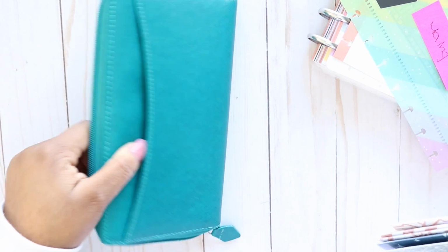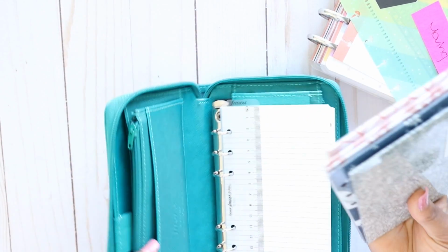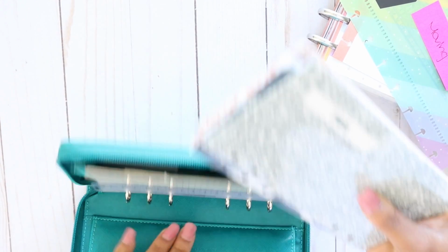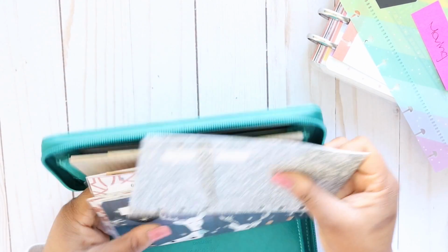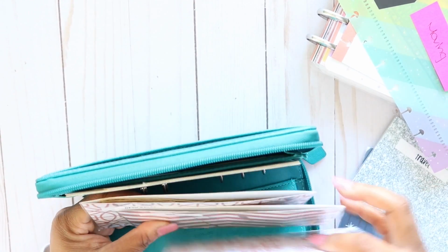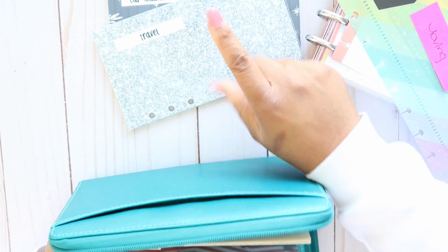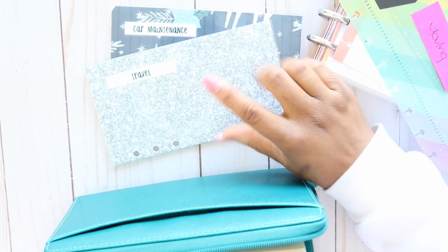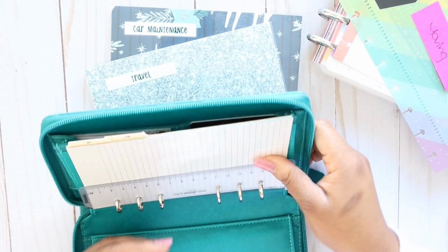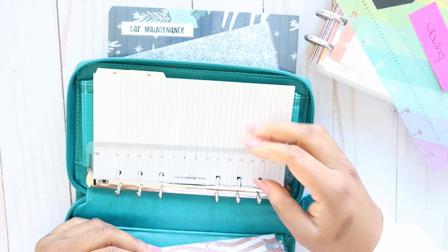I'm going to put everything back. So my wallet is a Filofax. I got it off of Amazon. I think it was like 30 bucks, $35. So which one? I'm going to put toiletries, gas, and groceries in here. These two I'll end up putting back in the safe, the car maintenance and the travel, so that way I'm not dabbing in them.